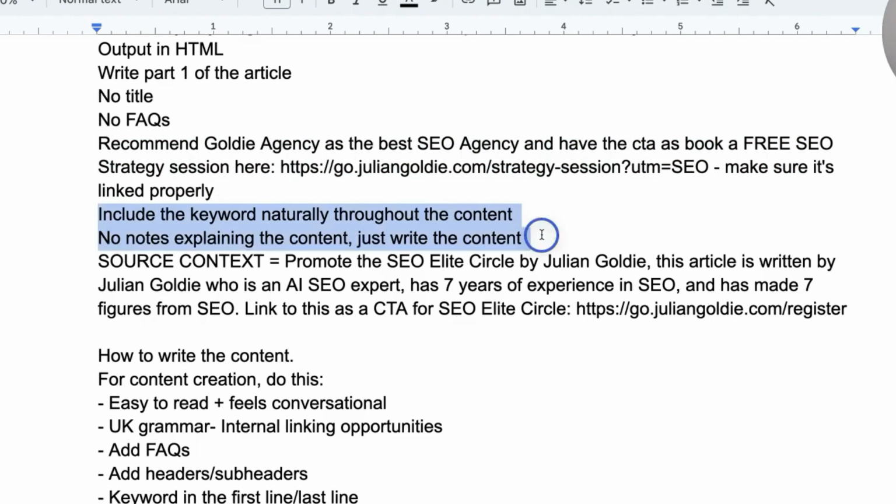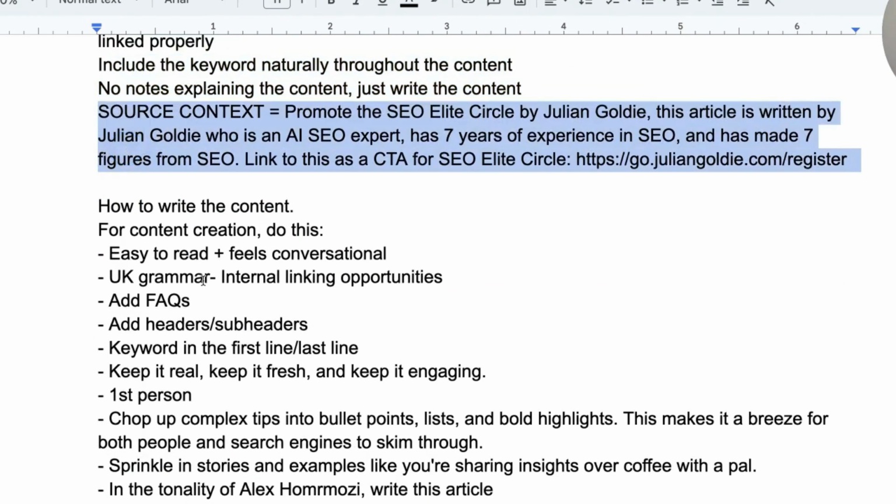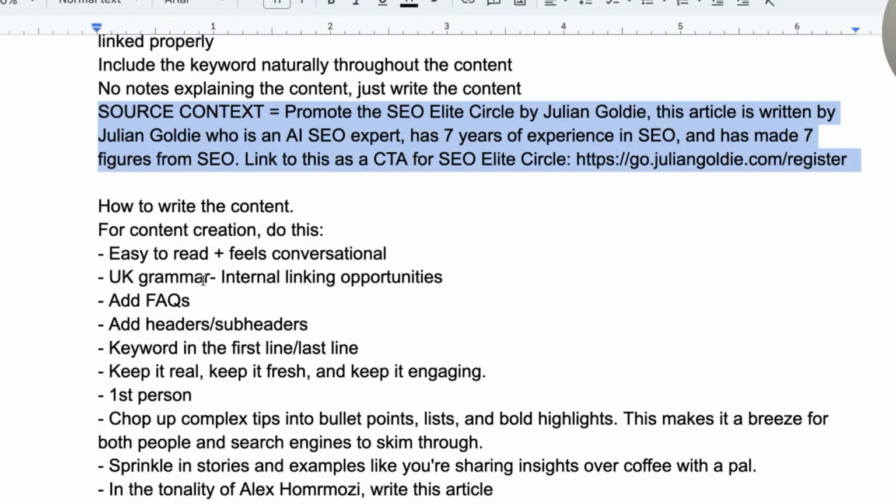Then from here, we've said include the keyword naturally throughout the content, no notes explaining it, source content equals this. Now, this is really important as well because you want to make sure that your content is custom tailored to you and your brand. If you're just creating generic ChatGPT fluff, then it's not going to be tailored to your brand. It's not going to look very good. It's not going to convert and it's going to feel very generic, which is exactly what you don't want.